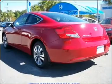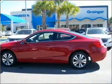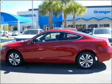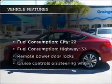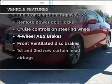Stand out from the crowd with premium wheels. Brake safely with the anti-lock braking system. And memory settings are one of many features. And with these notable features, you won't want to miss out on the opportunity to own this amazing vehicle.